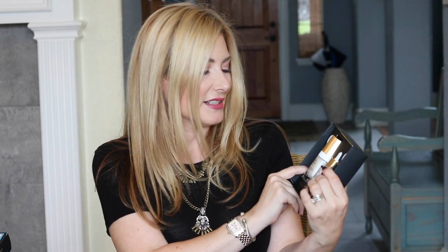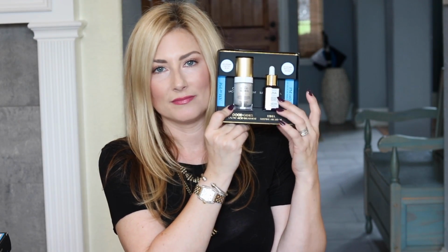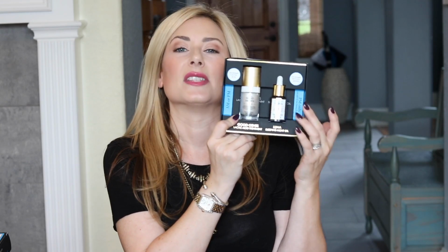And then on the other side is the Luna Sleeping Night Oil, which is a retinol ester treatment oil that you use in the evening. So I have a feeling there's gonna be a skincare video coming up soon of all these skincare products I've been playing with.